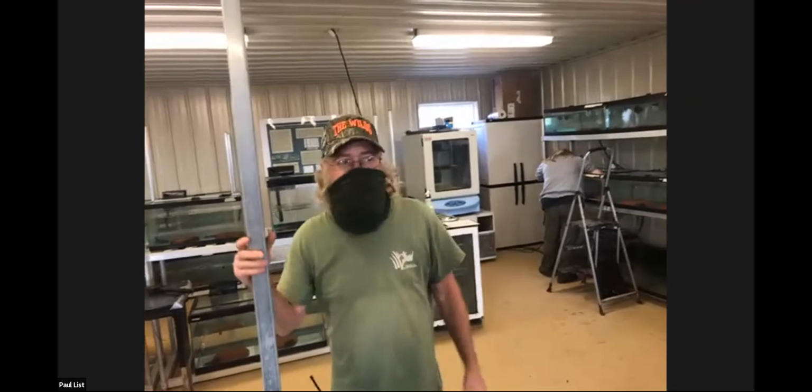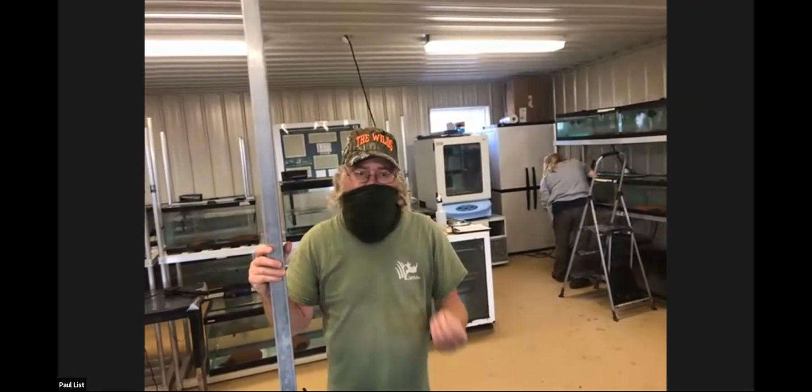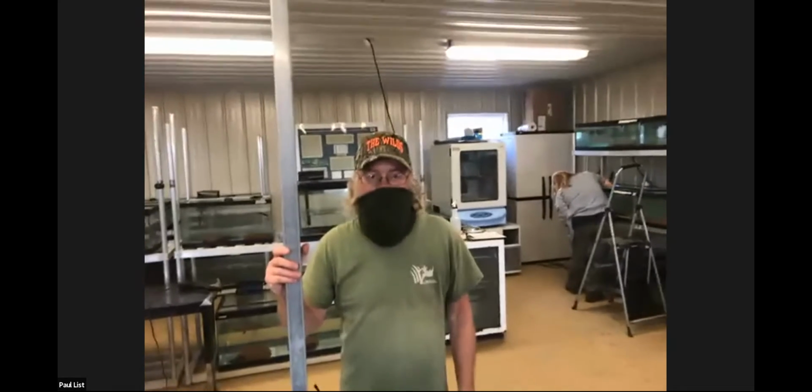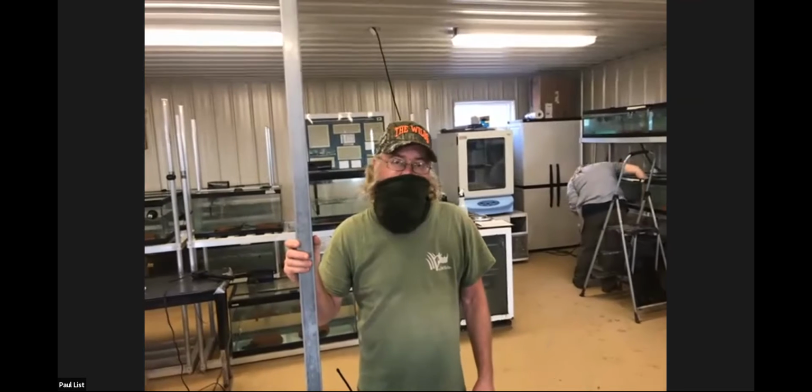And as far as what they eat, just about anything you can find in the water that's aquatic: crayfish, very small fish, tadpoles, those kinds of things. Here we feed them small pieces of fish.